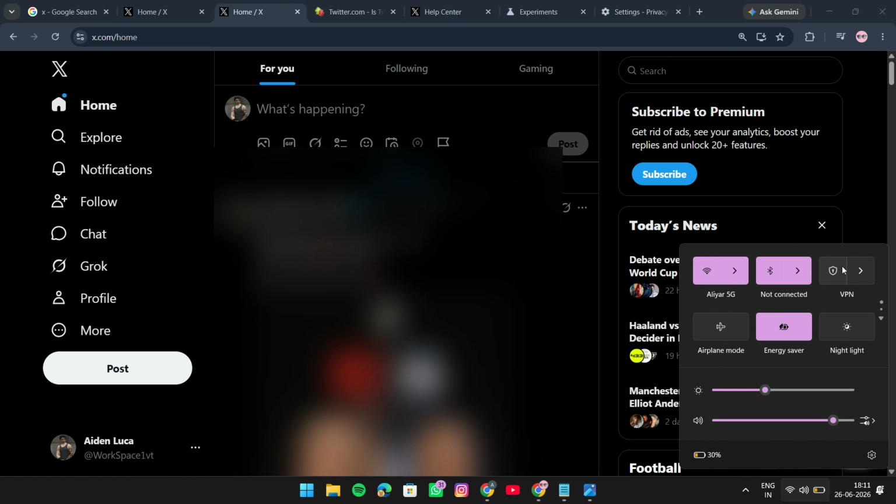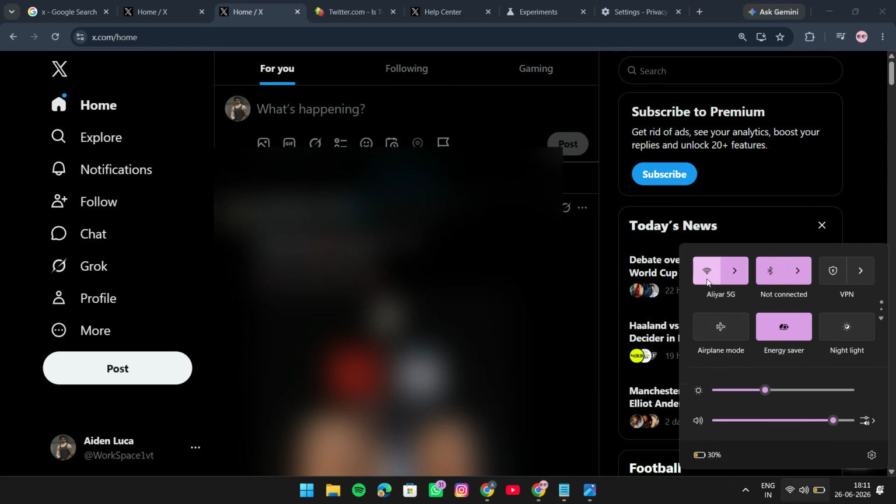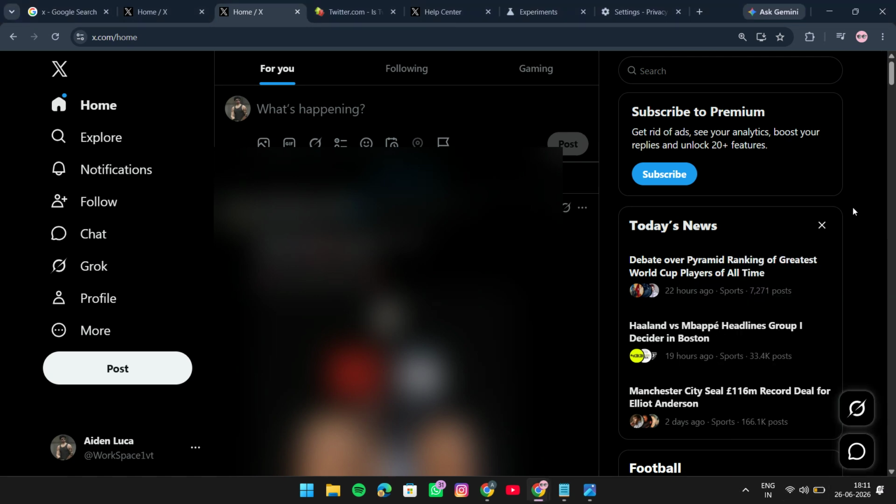If the issue is still there, switch your internet connection. If you're on Wi-Fi, turn it off and try using mobile data instead. If you're already on mobile data, connect to a different Wi-Fi network and test again. This helps rule out connection problems and can often fix the error right away. After each step, go back and reload x.com to check if it's working properly. In many cases, one of these three fixes will solve the issue immediately.